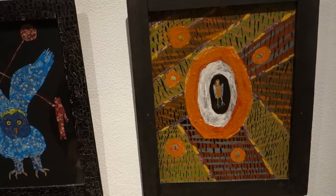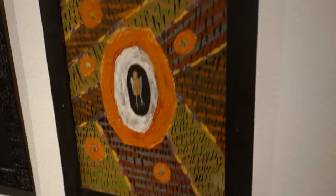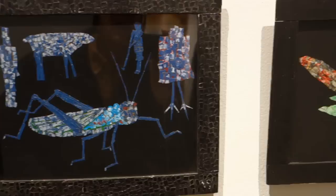This is titled Eye of a Witch. Stamps, tempera, watercolor, and crayon. And I would count the frame too, so we've got some wood in there. Rock and roll dancers. Oh, they're getting ready to shut the doors. I better run through the rest here.